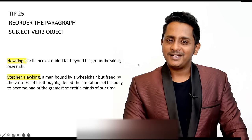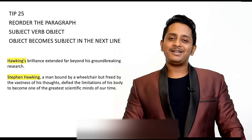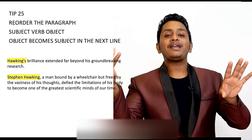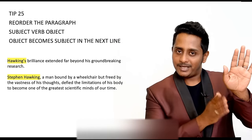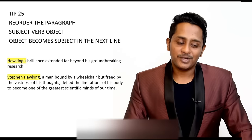Tip number 25. Subject, verb, object for reorder the paragraph. The object becomes subject. What does it mean? He eats apples. He is a subject. Eats is a verb. Subject, verb, acting on apple. He eats apples. The next line will have this apple in the beginning. The object becomes the subject. That's how you do reorder the paragraph.